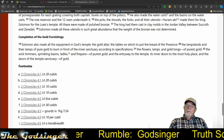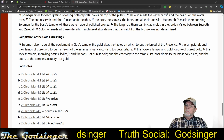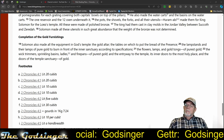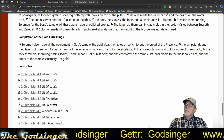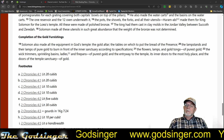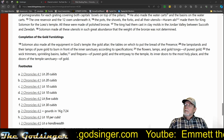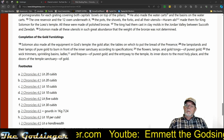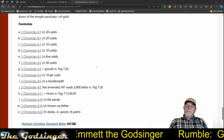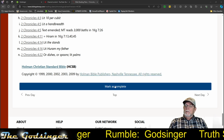Completion of the gold furnishings. Once again, Solomon also made all the equipment in God's temple: the gold altar, the tables on which to put the bread of the Presence, the lampstands, the lamps of pure gold to burn in front of the inner sanctuary according to the specifications, the flowers, the lamps, the gold tongs of purest gold, the wick trimmers, sprinkling basins, ladles, and fire pans of purest gold, and the entryway to the temple, its inner doors to the most holy place, and the doors of the temple sanctuary of gold. There you go. All the details of the stuff he was building.